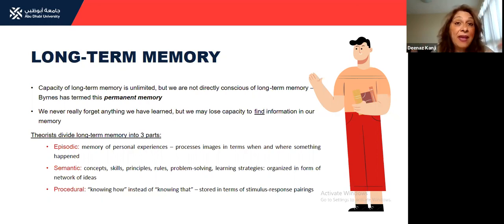Other things, your parents will never forget the memory of bringing you home from the hospital. You will never forget maybe the first time you got an A in a difficult assignment, okay? Because your brain remembers these very, very specific episodes of personal things that have meaning, right? If it has meaning for you, then your brain is going to remember those things.